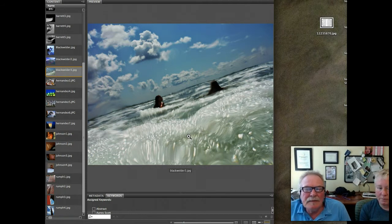One person seems to be looking to the right. This indefinable thing. Yeah, could be a seal. Yeah, it could be a seal. Could be a Darth buoy, Vader. Or Darth Vader. Yeah.